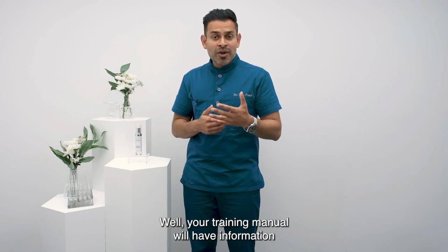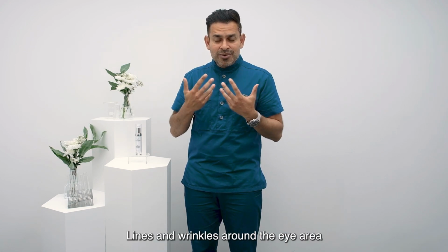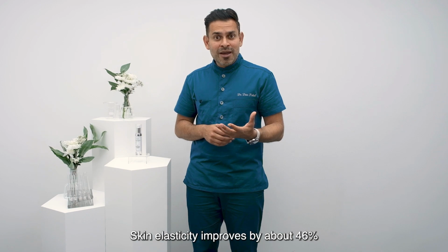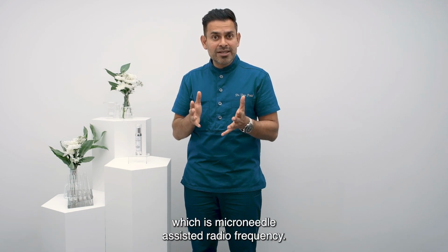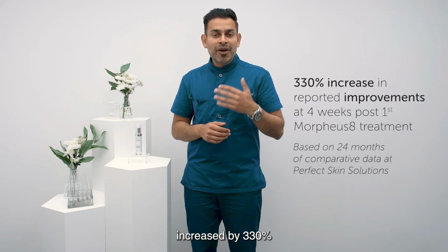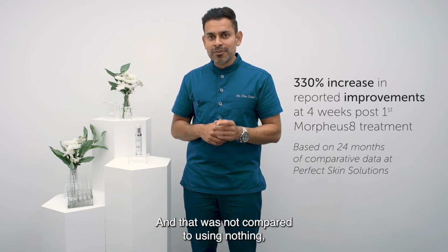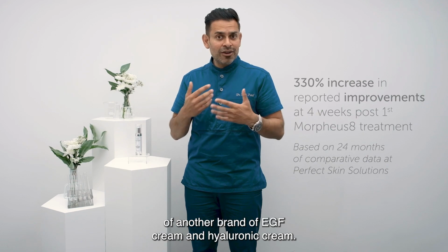So let's look at some of the studies. Well, your training manual will have information on various lab studies that have been done. Lines and wrinkles around the eye area can reduce between 23 and 46%. Skin elasticity improves by about 46% within 4 weeks from using GF5. And of course, in our own studies, we found that, for example, we did one with Morpheus 8, which is microneedle assisted radiofrequency, and we showed that satisfaction after just 1 of 3 treatments at 4 weeks increased by 330% when we introduced GF5, and that was not compared to using nothing, but that was compared to using our previous protocol of another brand of EGF cream and hyaluronic cream.